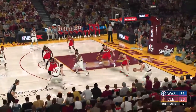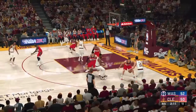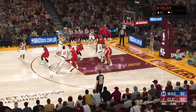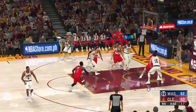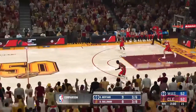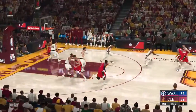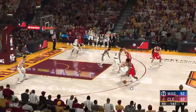Bradley with the bounce pass. Gallinari on the wing. Bertans defending. Gallinari down low. Working on Zubac. And it's in there. 8 points for Gallinari. And that's right in his wheelhouse. Looking to make an impact when it counts. But Greg, this is why they go to him in these spots. They trust his judgment and ability to score down the stretch.